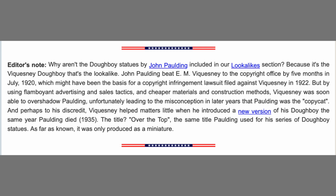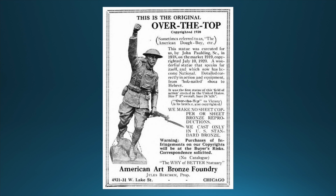By using flamboyant advertising and sales tactics, cheaper materials and construction methods, Duquesne was soon able to overshadow Paulding. So at the time, Paulding's statue was selling for about $1,500, while Duquesne was undercutting him at about $800 per statue. So it was nearly half the cost. Again, this is Over the Top. His ad style is very different. He emphasizes when he copyrighted the design. He was before Duquesne. He wanted to make sure everyone knew he was first.